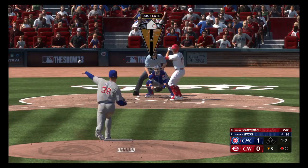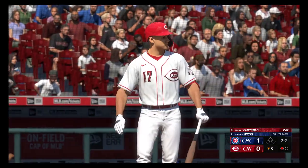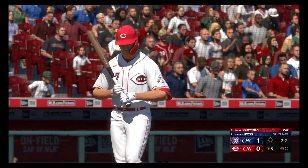Here comes a pitch. Way inside, gets out of the way. 2-2.